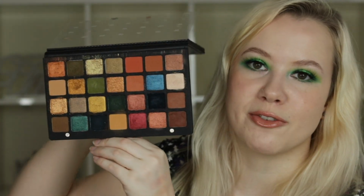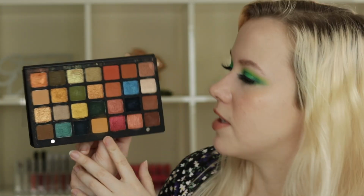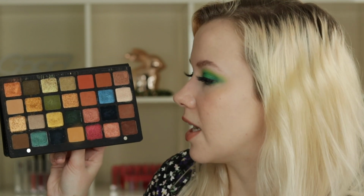Next up is another Natasha Denona palette, and I'm sorry, I love her formula so much, like I said, and I can just really create some really effortless looks with her formula. And this is the Metropolis palette, which I was completely uninterested in at first when I saw the release photo, and then in person, oh, it's totally different. It's so stunning. This is a mixture of regular mattes and some of her more cream to powder mattes. I don't know really what they're called. They feel like cream and they blend so easily.